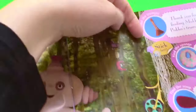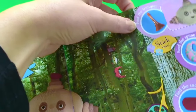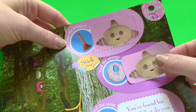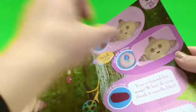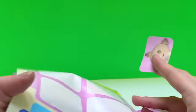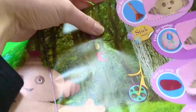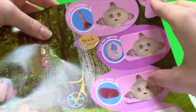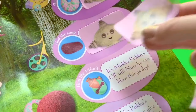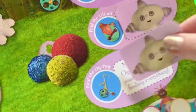So let's get Makka Pakka stickers because we found the trumpet. We found the sponge. And we need 3 more stickers. 1, 2, 3. One on the soap on Makka Pakka's head. One for the uff-uff, and one for the Og Pog.